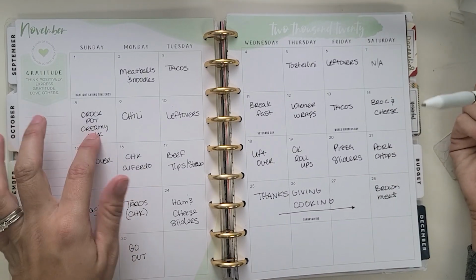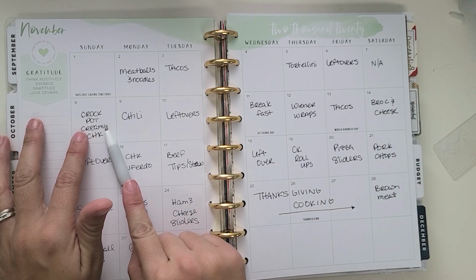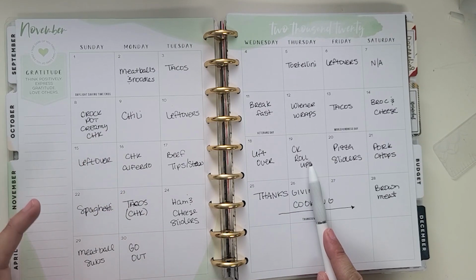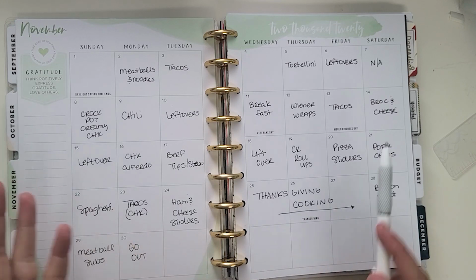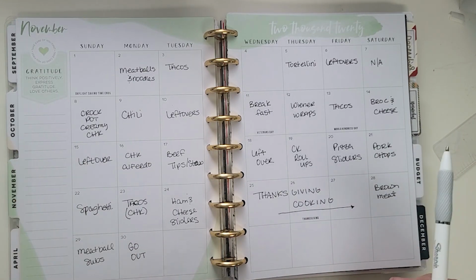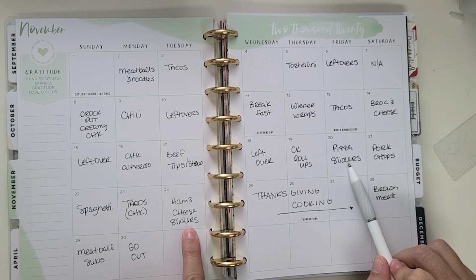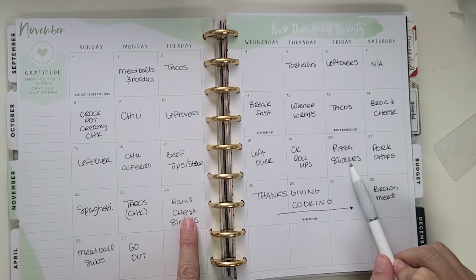I need 1, 2, 3, 4 packs of chicken. That's kind of how I do that, so that I know I get 4 packs of chicken. I said we didn't do sliders, and then we actually did 2 sliders in like 4 days. I'll need 2 Hawaiian breads.